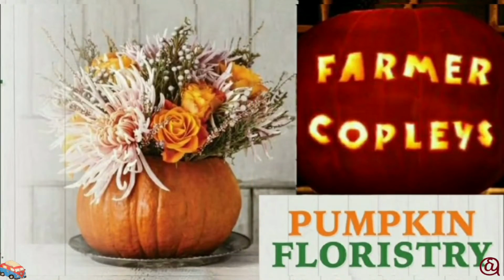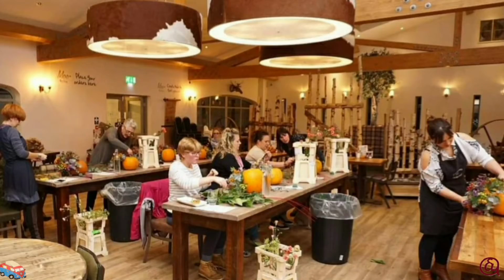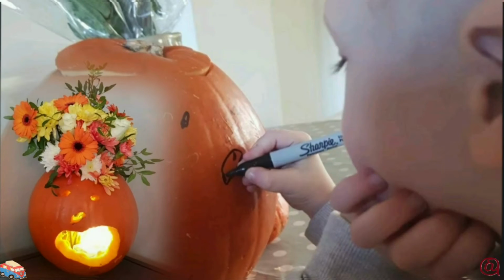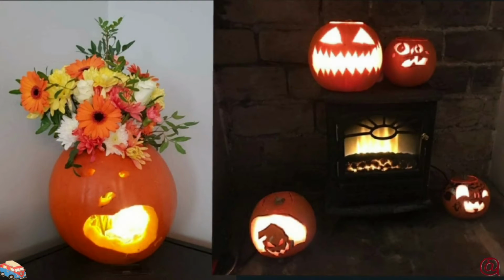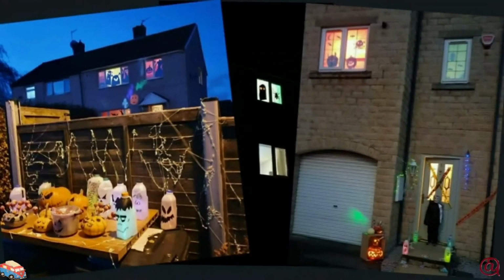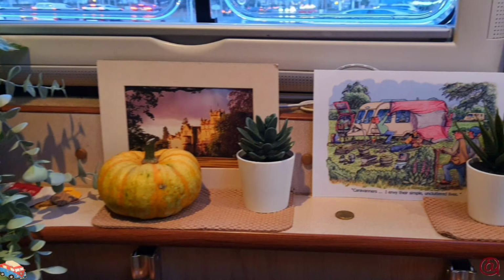After taking inspiration from their pumpkin decorating events, here's James and the other grandkids decorating their own in their different ways. And of course this year they couldn't do the normal event, so they put them outside the garden for others to see. We even had a mini one in our camper van, Fred.